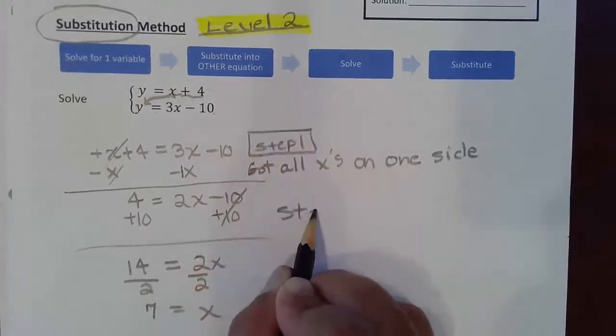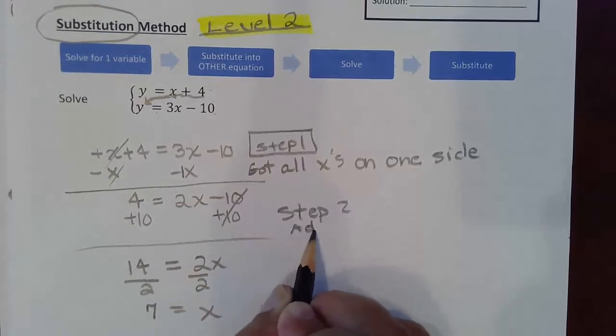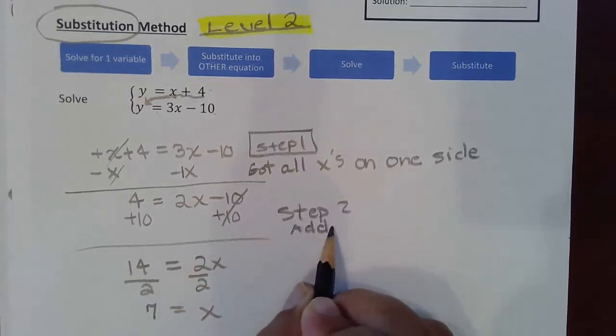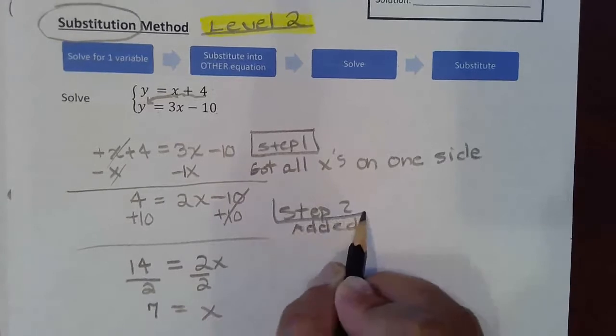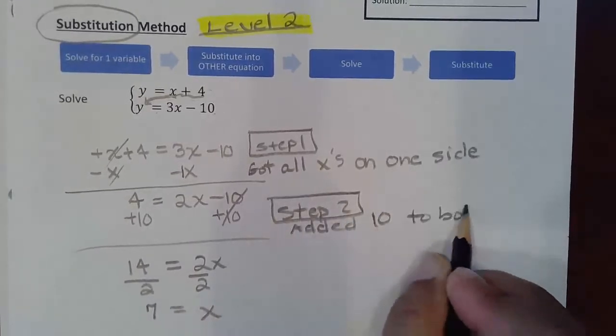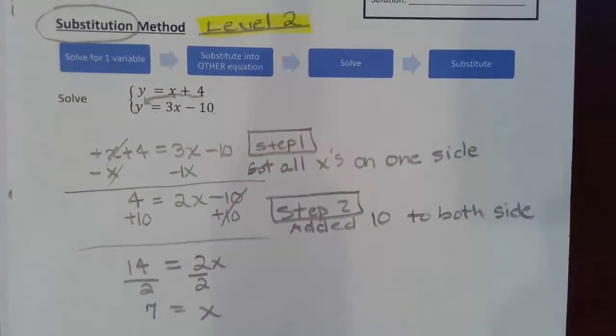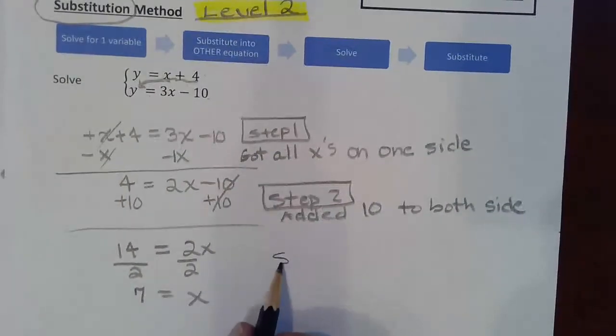Step 2, I removed the negative 10 by the addition property. So I added 10 to both sides. This is a 3-step process. And as my third step, I did division.